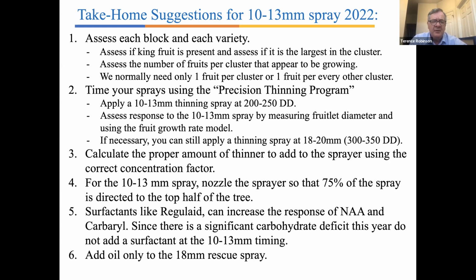Then measure fruitlet diameters about 3 days later and about 6 days later after that spray, and then decide whether you could or need a rescue spray. It's important to calculate the proper amount of thinner to add to each spray tank using the correct concentration factor.